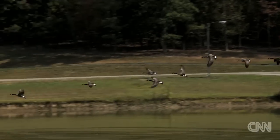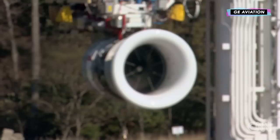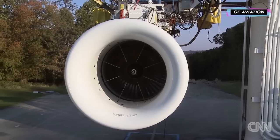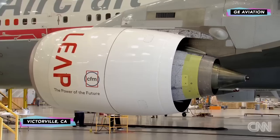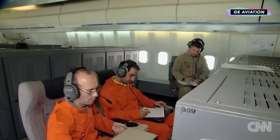If you encounter a flock of birds, we actually do a bird ingestion test to make sure our engine will perform properly. We check things like fuel burn and performance of thrust and noise. Then we'll send that engine to Victorville. They'll put it on the 747 and actually go fly it. They do the same measurements that we do.